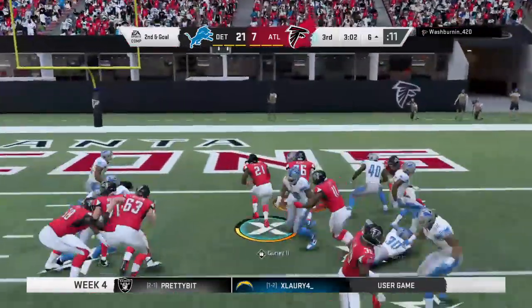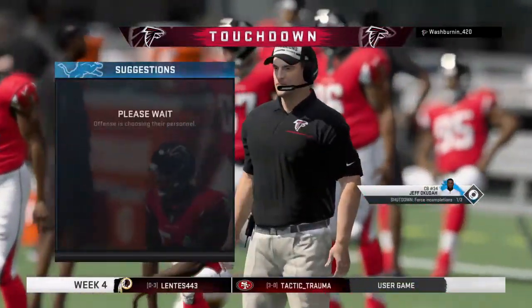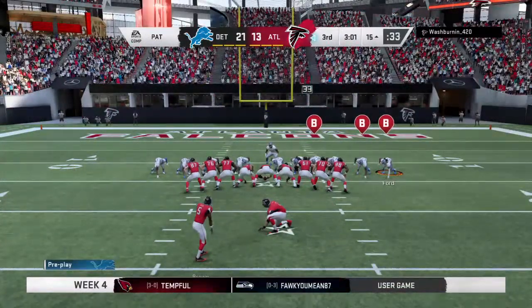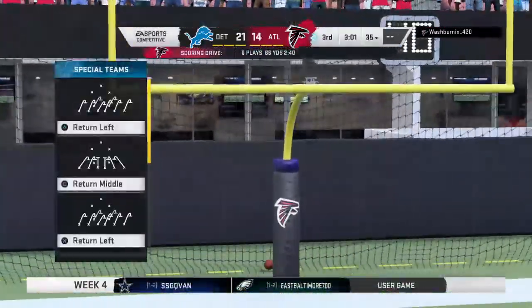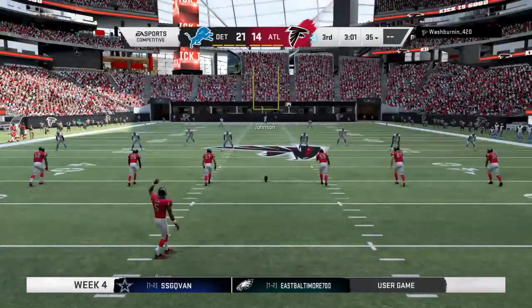They'll stick to the ground game with Gurley. And he'll take it into the end zone. Touchdown, Atlanta. Todd Gurley, his fifth touchdown now on the year. As his guys are back within a single score. Extra point right down the middle. And they're back within a touchdown at 21-14.